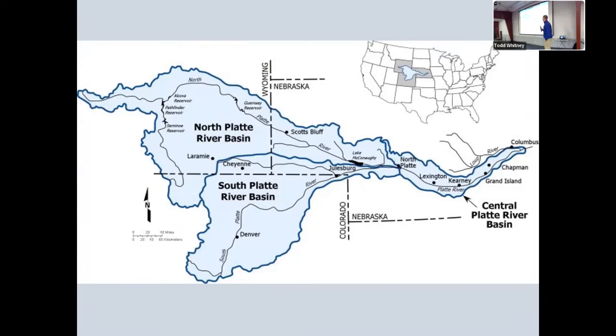So this is a map of the North Platte, South Platte, and Central Platte basins. As you can see, the main area of the North Platte Basin is in Wyoming, with a small area extending down into Colorado. And the main area of the South Platte Basin is in Colorado, with a small section extending up into Wyoming. And then, of course, both extending into Nebraska, down to where the North Platte and South Platte rivers meet. At that point, the North Platte and South Platte basins end, and the Central Platte Basin begins.